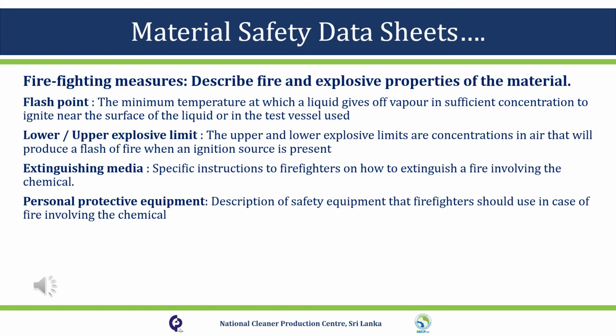Firefighting measures can be found in Section 5 of the MSDS. This section describes fire and explosive properties, recommendations for preventing explosions and fires, as well as appropriate methods to extinguish the fire and the suitable and unsuitable media to be used. Technical information such as flashpoint, lower and upper explosive limit, extinguishing media, and personal protective equipment can also be found in this section. Let's look at fire classes and extinguisher types in more detail in the next slide.